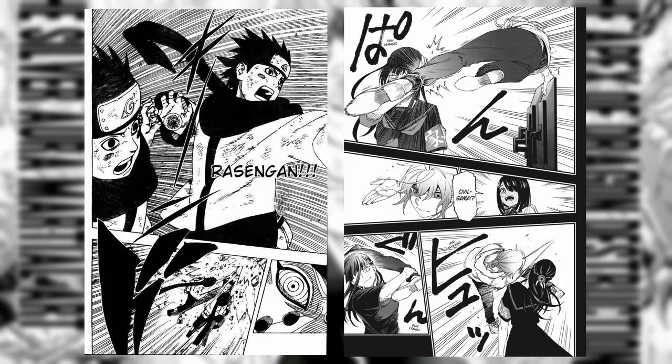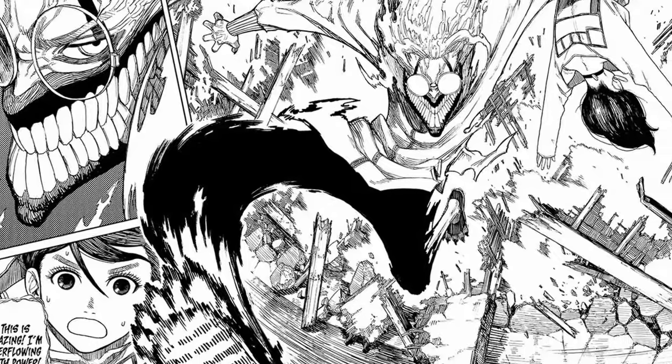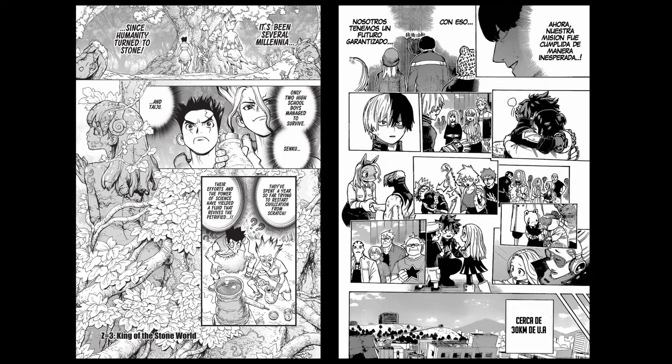Diagonal panels are panels set at an angle and are often used during climactic moments. They are usually used during battle scenes, scenes with movement, or big reveals. Inset panels are panels that are placed inside of other panels. These are commonly seen in shoujo manga, but have been appearing in shonen manga more often.